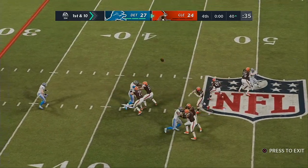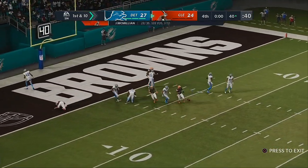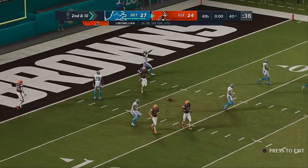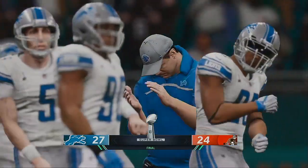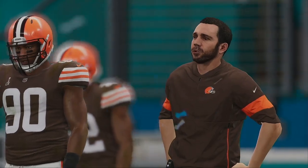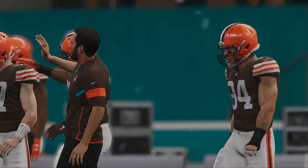One final shot. They'll look to throw. He's going to let it fly. And it's incomplete. So their final drive comes up empty. And with that, the ball game is over. And the Lions, yes, the Detroit Lions, have won the Super Bowl.